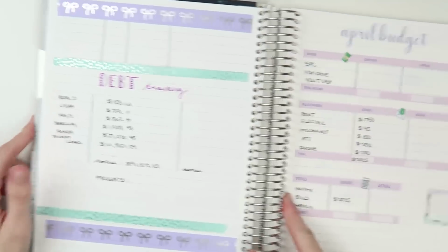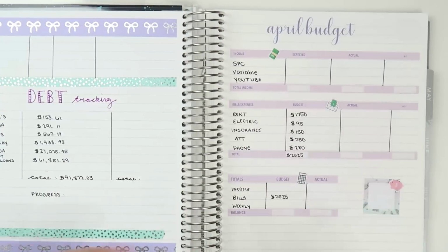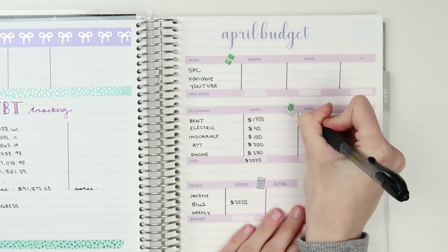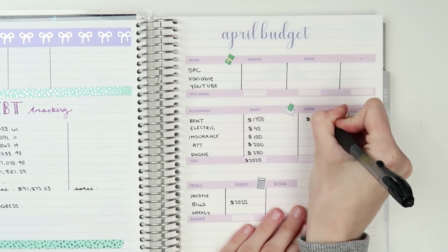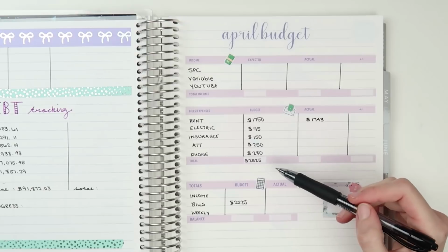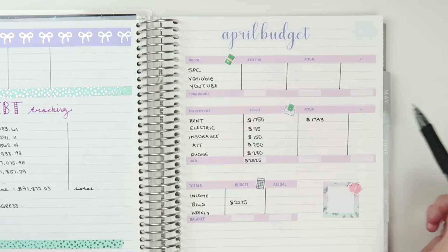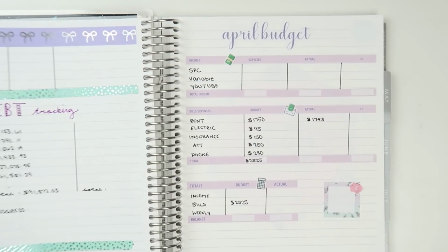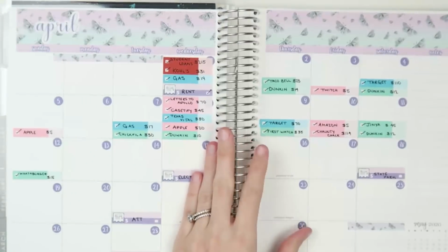So those have been paid off, and then I have actually paid rent already, and it was actually $17.43, so $7 less than expected. Everything else has not come through yet. But we'll finish all of this up at the end. But yeah, that is basically it for this mid-month check-in.